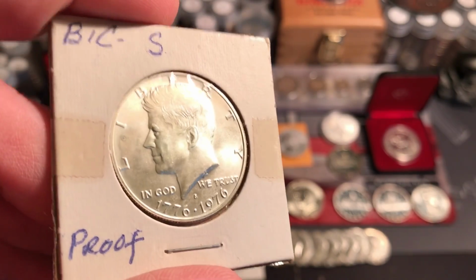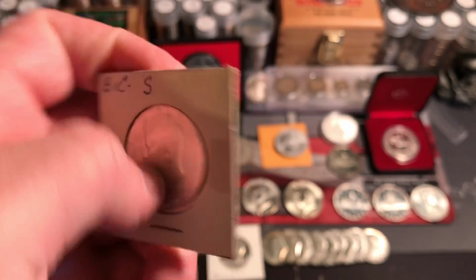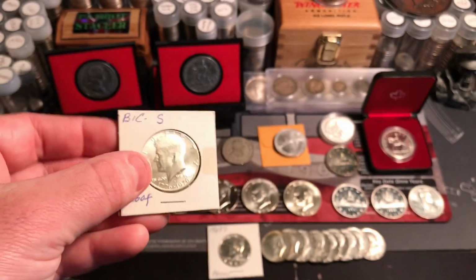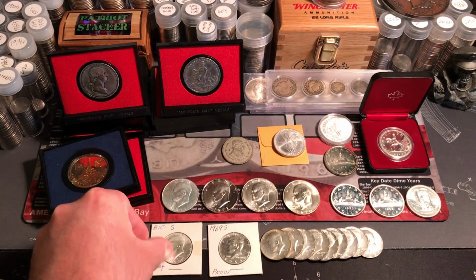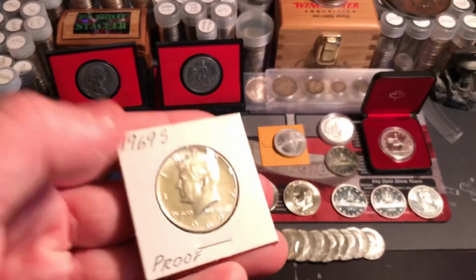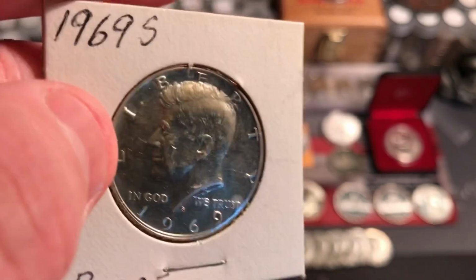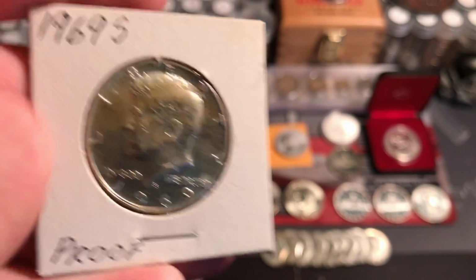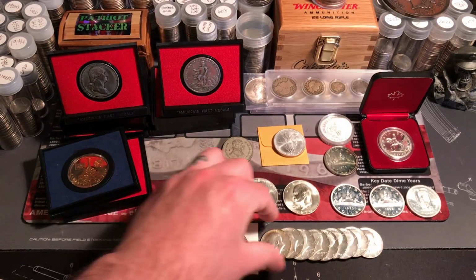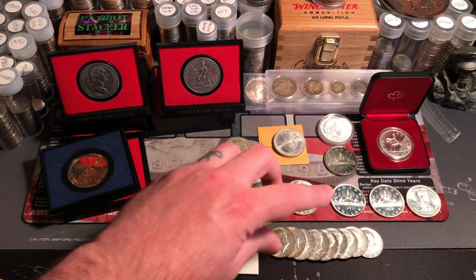So I got a Bicentennial, and you'll see here it has that San Francisco mint mark, meaning that it is a proof coin. And of course you could tell by the way it shines. So we got a 1976 Bicentennial Proof and also a 1969 Proof. It's kind of hard to tell in the flip here, and it's not in the best shape, but it's definitely a proof. For the exact same price as just a standard 40%er, why not, right? So I picked up 11.